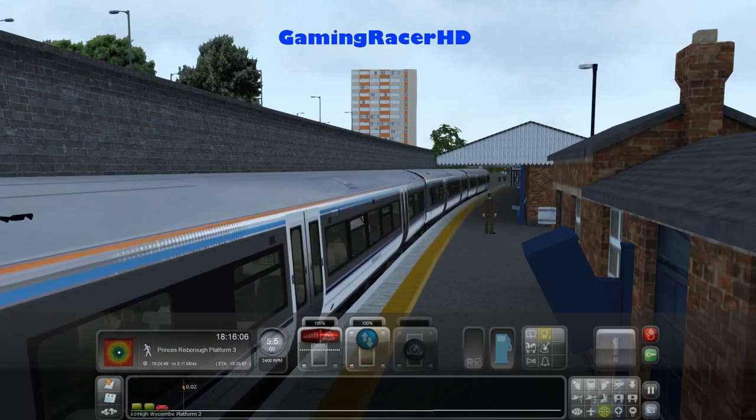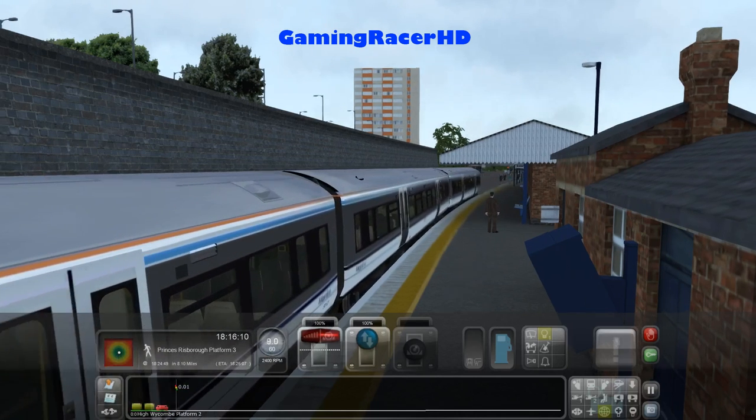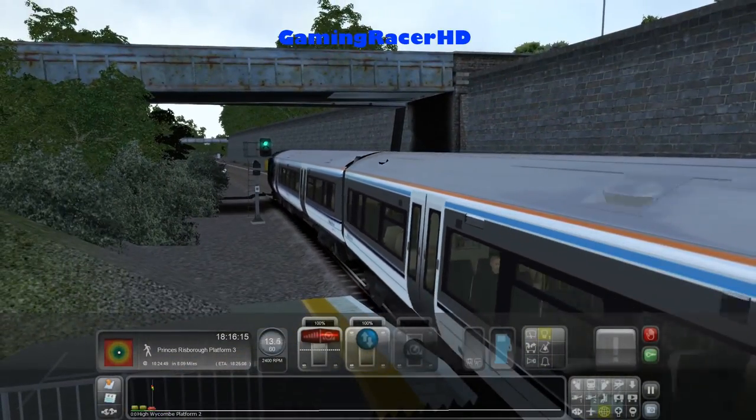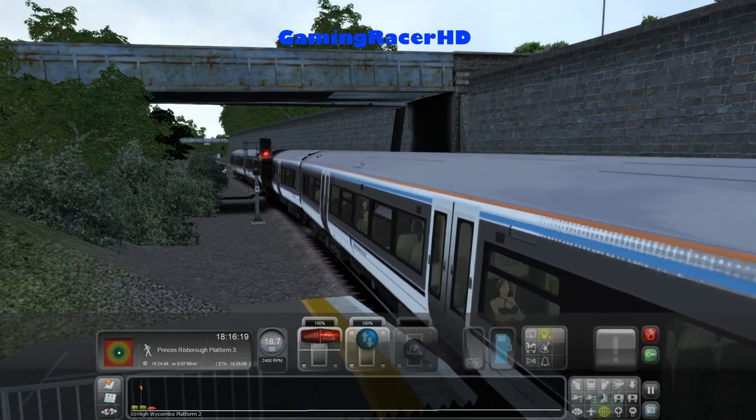Even at 100 power, it's speeding up quite slowly. There we go.